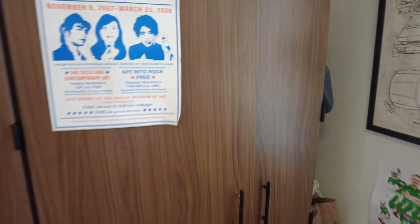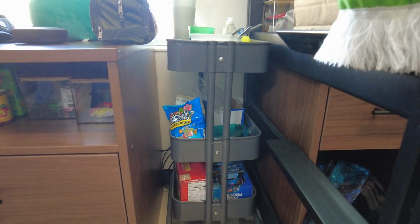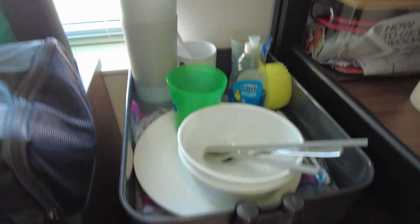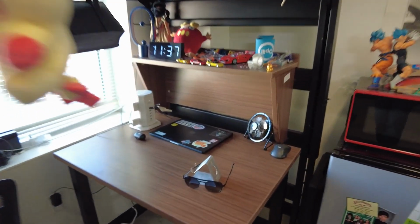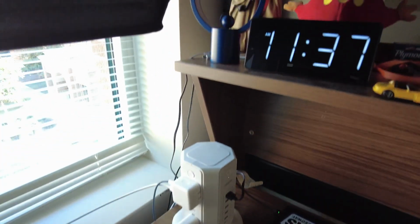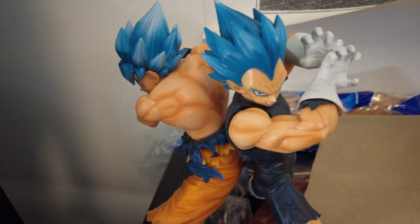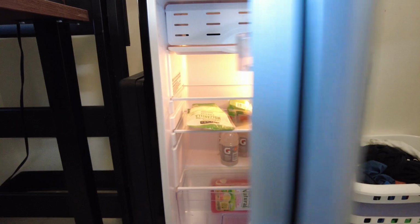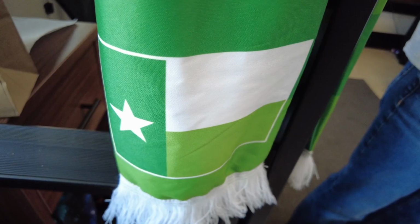So over here we have my closet. This is where I have all my clothes, shoes, jackets, whatever I need for the day ahead of me. And then over here we have my nice snack cart. And this is where I keep all my popcorn, snacks, protein bars, etc. Right over here is where all the fun stuff happens when it comes to my homework. You have my laptop and my desk and a lot of working space and a lot of cool ornaments around here also. Right over here, we have a really nice refrigerator and our Redbox microwave. Not actually Redbox, we just call it that.